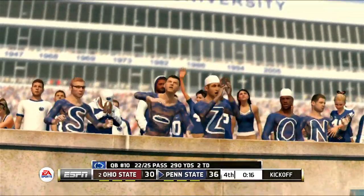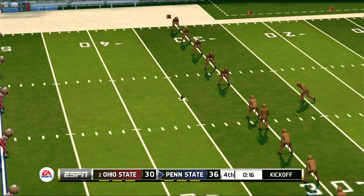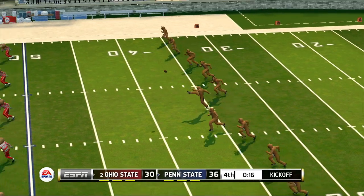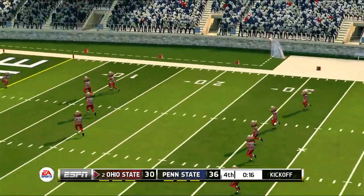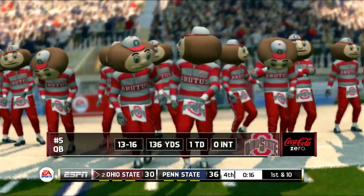You know, when you can throw the football as well as these guys can, you don't necessarily always have to have a balanced attack because you're so proficient at throwing the ball. They're lined up to kick, and they might just kick it short and prevent a long return. And it goes into the end zone, down for a touchback.